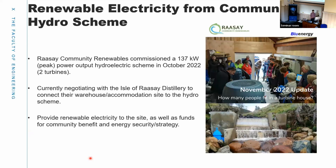The final thing I'll say is that everything is sort of specific to location. You know, not every distillery is going to be able to operate 24/7 and take advantage of these efficiencies, but you should use what's in your back garden.